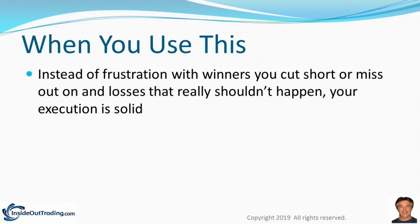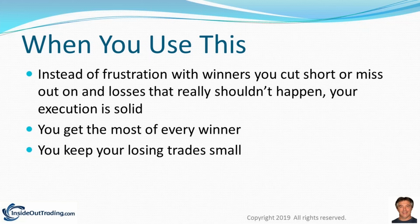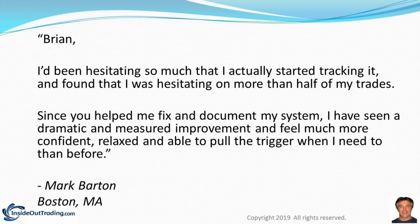And when you use this, instead of frustration with winners that you cut short or miss out on, and losses that really shouldn't happen, your execution is solid. You get the most out of every winner, you keep your losing trades small, and at the end of every day, you feel good knowing that you've performed at your best. For example, Mark Barton sent me this note. It says, "Hey Brian, I've been hesitating so much that I actually started tracking it and found that I was hesitating on more than half of my trades. Since you helped me fix and document my system, I've seen a dramatic and measured improvement and feel much more confident, relaxed, and able to pull the trigger when I need to than before."